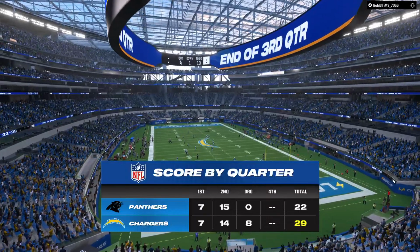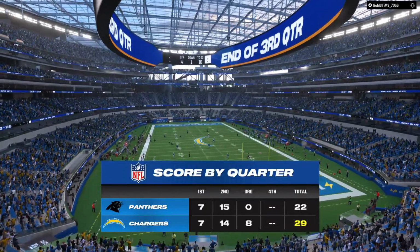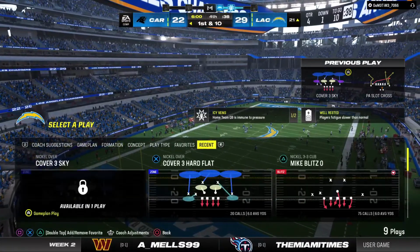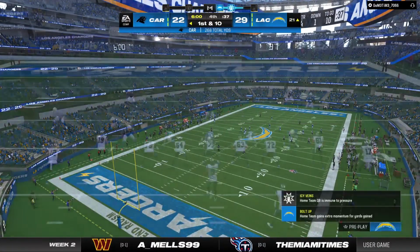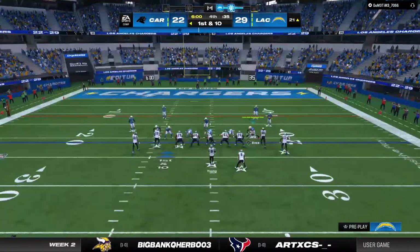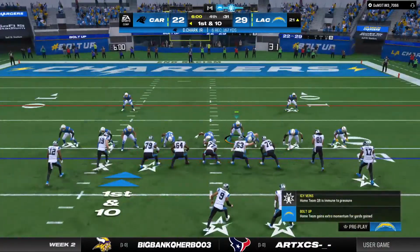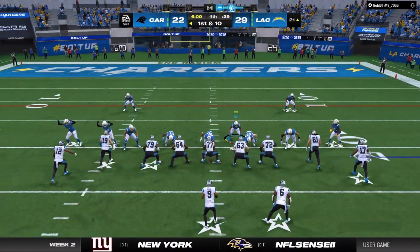Back now at SoFi Stadium in Inglewood. It's the Panthers in possession of the football, but facing a deficit here as we get to the fourth and final quarter of play. Now this offense hoping to avoid the 0-2 start. They trail, but they've got a 1st and 10 here.